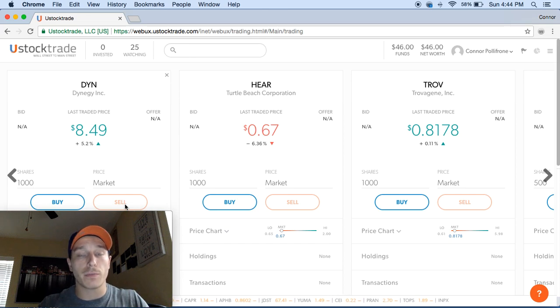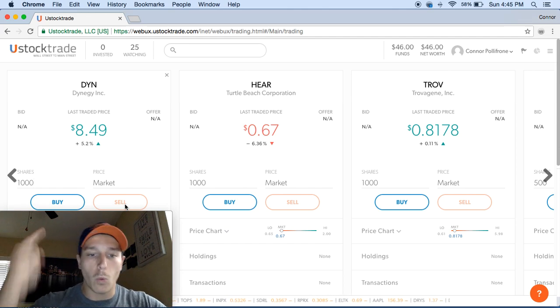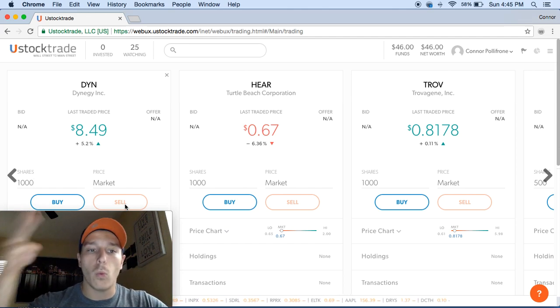With Robinhood, you have to trade from your phone, and it only gives you the benefit of having one stock on your screen at one time, meaning you can only buy one stock at a time. What if there's a couple stocks you're looking at and you want to be able to buy all of them at the same time? Well, here is your answer. Solved by using UstockTrade. $1 to buy, $1 to sell, $1 a month.